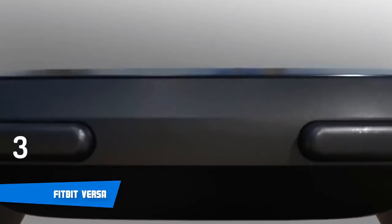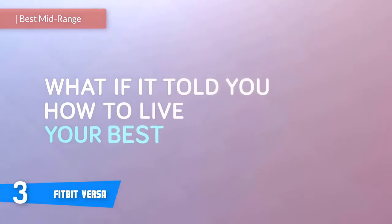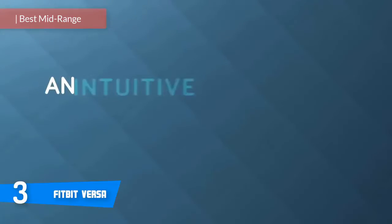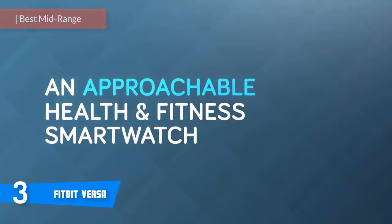At number 3, it's the Fitbit Versa. The Versa is a unique piece of tech that was manufactured recently by Fitbit, so as you can guess, it has the latest features and trends, so let's have a quick look at what they are.